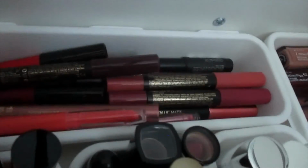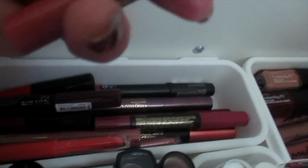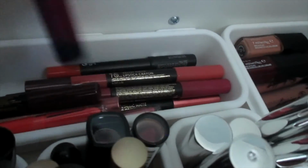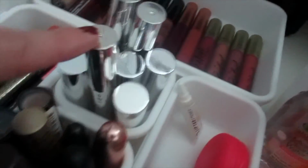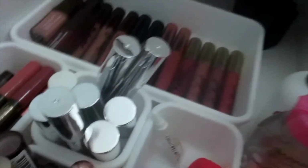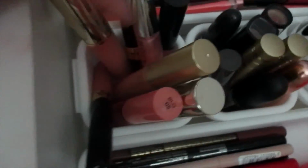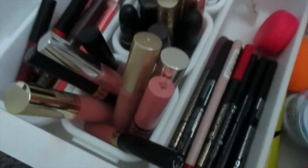I then also have all from the Primark range, and that is the Velvet lipstick, crayons, etc., which is again really good. These are from Maybelline, which again I absolutely love. I love this colour. I think this was like Fairy Berry, and it is so beautiful. In this one I have all my Primark lipsticks, etc. This one I have my Stevia lipsticks and my MAC minis. This one is just all like nudie lip glosses, etc.